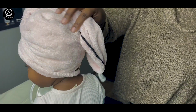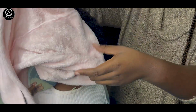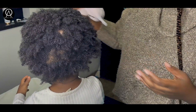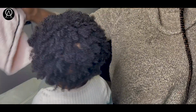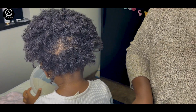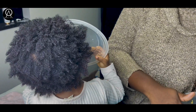Okay, so I do dry Ezra's hair with a microfiber towel. This is what I use to dry my hair, only because it doesn't snag like a regular towel, and it dries the hair, takes out the wetness very quickly. So now that her hair is washed, I'm gonna go ahead and put the deep conditioner mix in her hair.